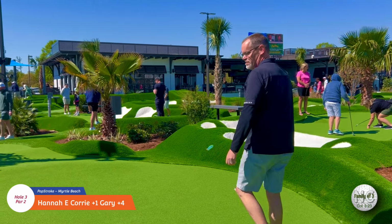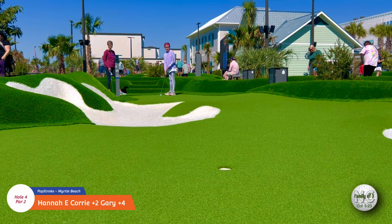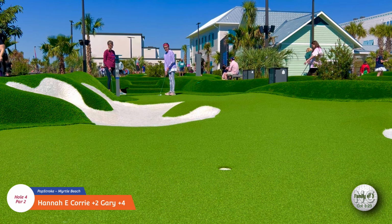Hey, finally got a par. Two. Okay, here's Hannah on number four. Let's see what she can do. Another par two hole.